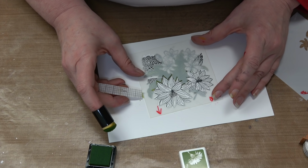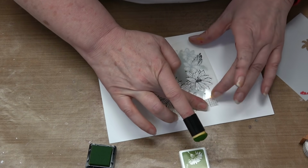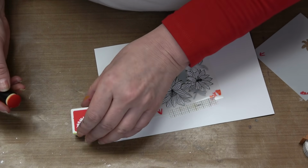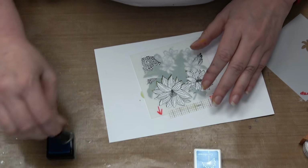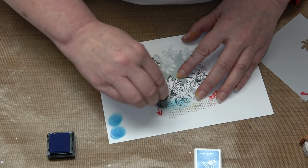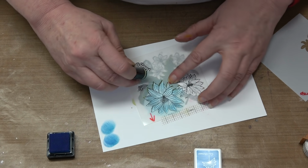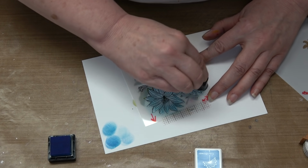Line it up. Pick my color. I think I'll do red. Ooh, how about we do blue? We haven't done a blue flower yet, right? How about we do blue? Now I'm going to do really light blue along the outsides. So I'm kind of inking off, stamping off with my dauber and doing light blues.